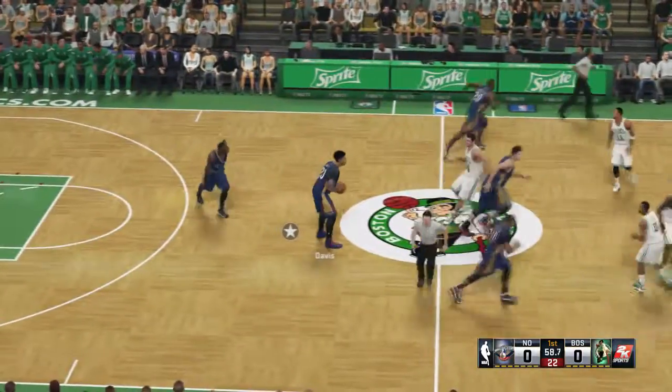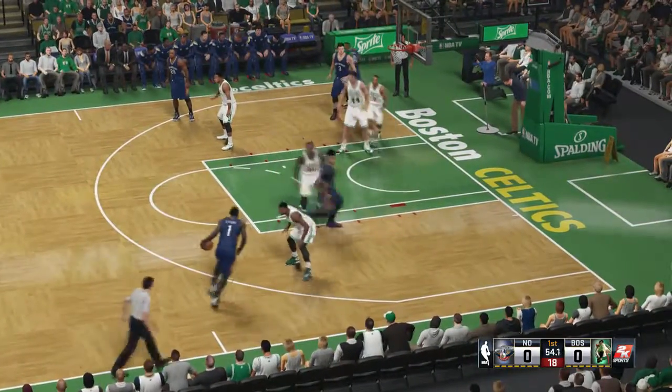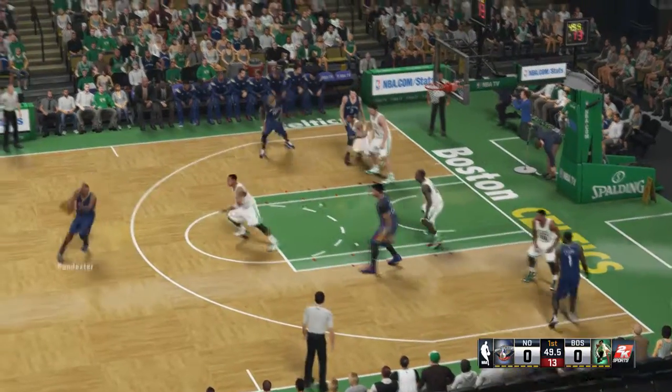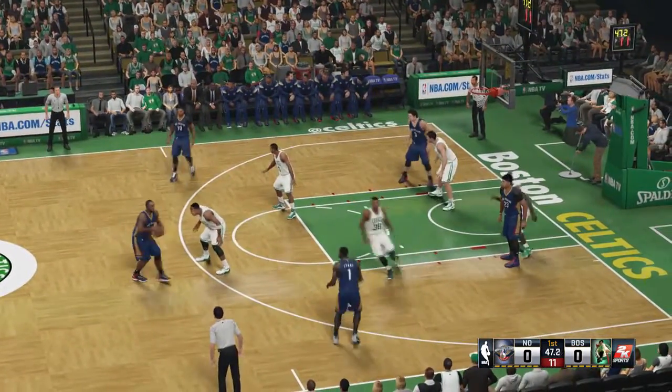Tip-off goes to New Orleans. Now the opening lineup for the New Orleans Pelicans. Davis and Ashik patrol the paint. Tyreek Evans out there with Gordon, and it's Pondexter in at the threesome. Here's Pondexter.